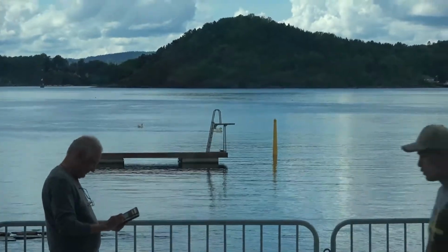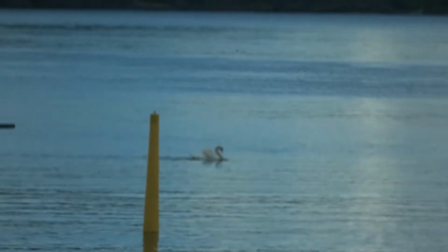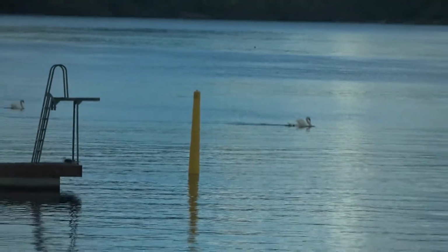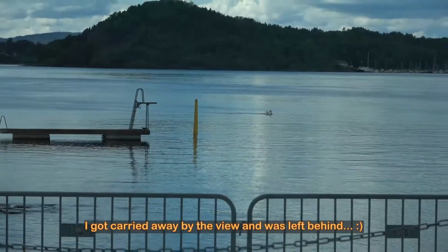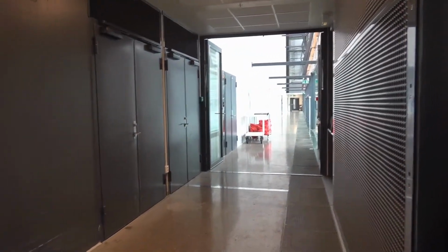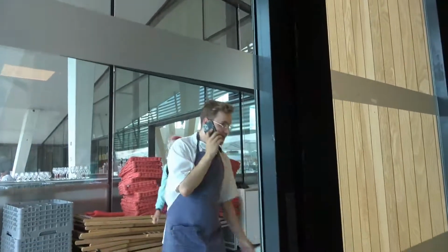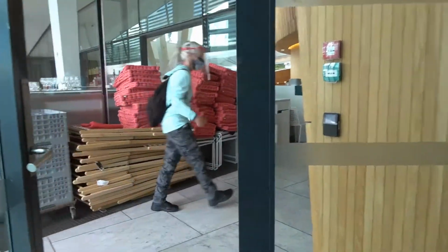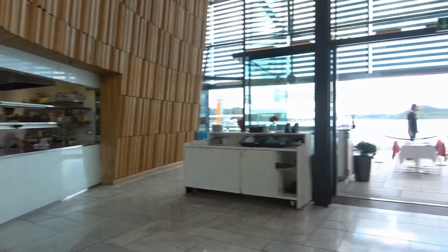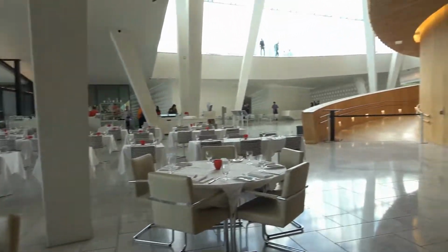Look at the beautiful swans. Oh, that's something. Beautiful. This is a private section, so I got locked in, and thank God someone saw me. They're coming to open up for me. Thank you. Beautiful restaurant. Look at this view. Very nice. And we are leaving.